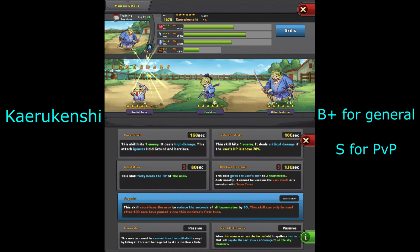Next is Karu Kenshi. Thanks to whoever sent me the screenshot. I can't remember. It came from someone else. So this monster is a Link monster for sure, and it's very powerful in PvP. So when it enters, it shields the whole team. That's probably the main thing about it. And then it's got this Link dual give turn. So if you have three or more monsters there, you can give turn.